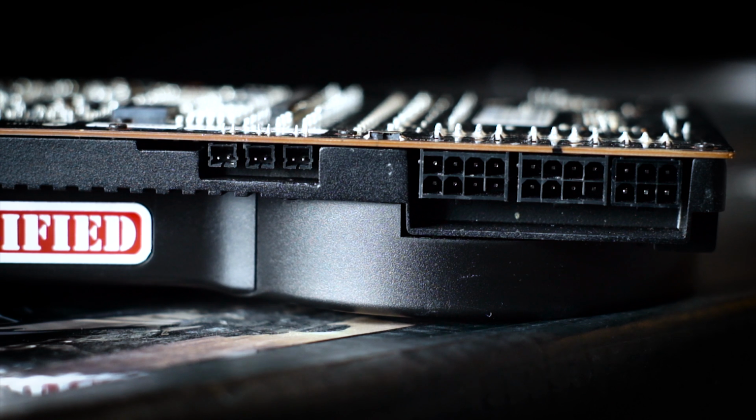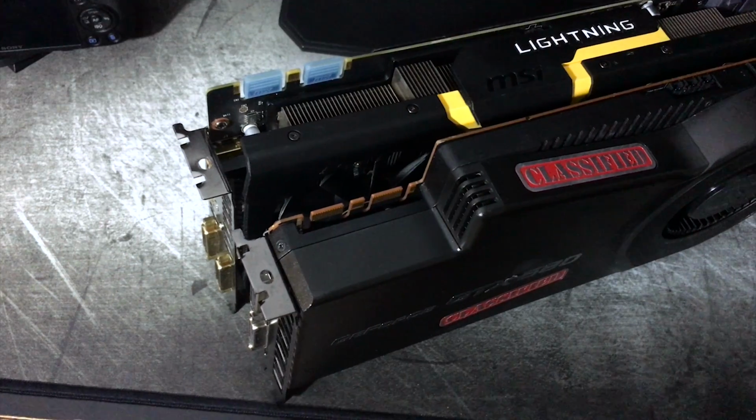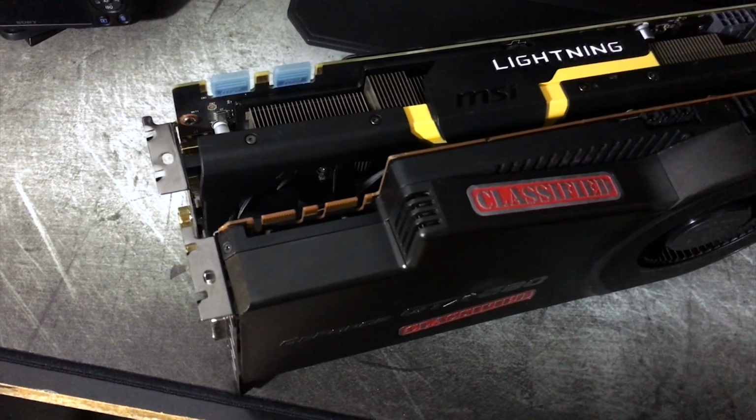At the top of the card you can see not one, not two, but 3 PEG connectors. We have 2 8-pin and 1 6-pin. If you were to add all of these up per the ATX spec, this could draw up to 450 watts, but with enough love and voltage, you can blow well past that spec.